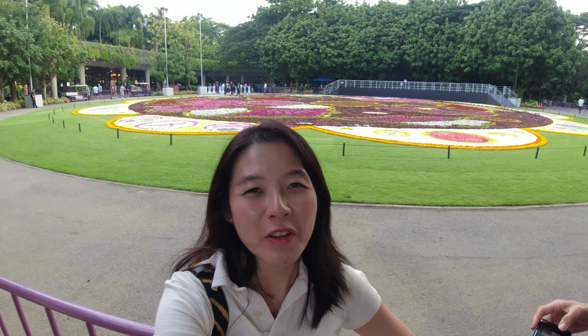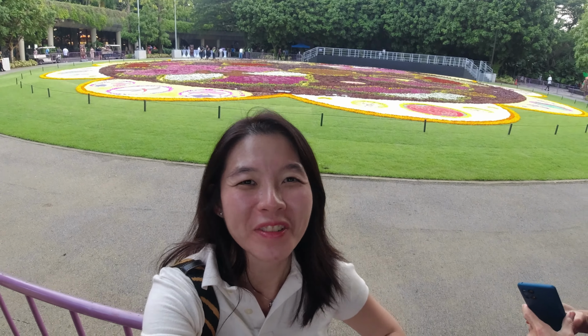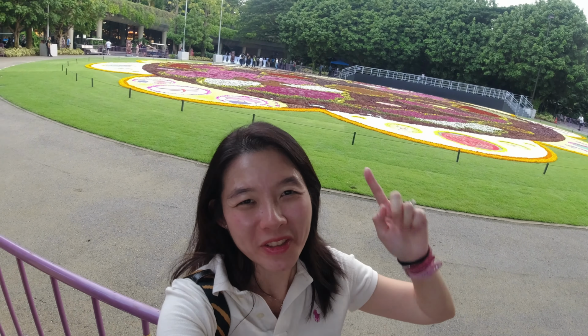From this flat ground, if you have a drone, it's nicer if you fly a drone and take it from the top view. Forgetting that every time there's an event at Gardens by the Bay, there has to be a games and food street.